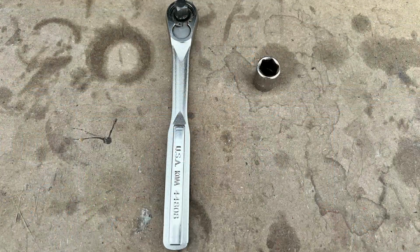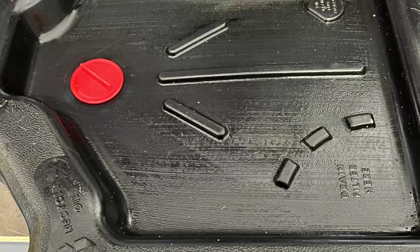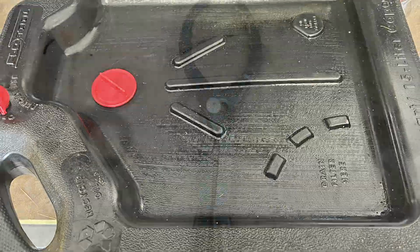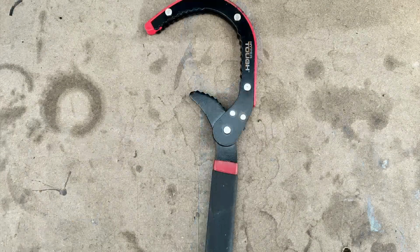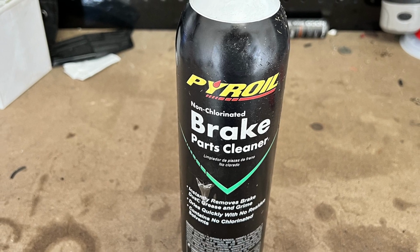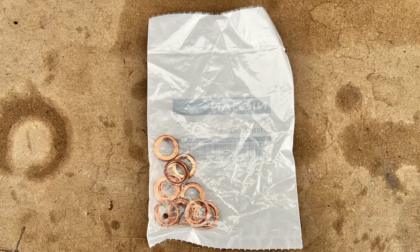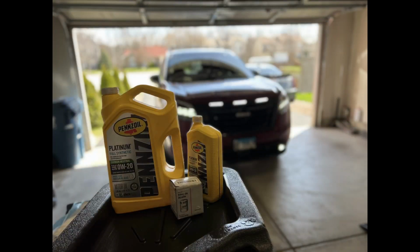We're going to be using a 14mm socket with a 3/8 ratchet, or you could just use a 14mm wrench, a funnel, a container to catch the old oil, and a tool to remove your oil filter. I like to use one of these universal tools. Some brake cleaner to clean any excess oil that may be left after the oil change. Your oil filter, your crush washers, and of course, the oil.